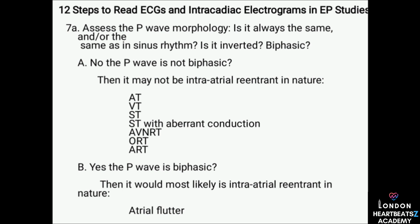Now, what if the P wave morphology isn't the same all the time? Like it keeps changing shape. That usually means things are a bit chaotic. It could be atrial fibrillation, where the atria are just quivering instead of contracting properly. It's like the conductor has completely lost control and everyone's playing whatever they want. Atrial fibrillation, yeah, that's one we hear about a lot.